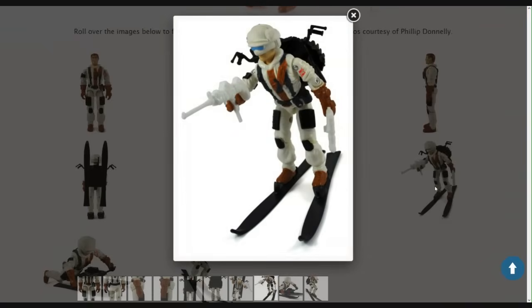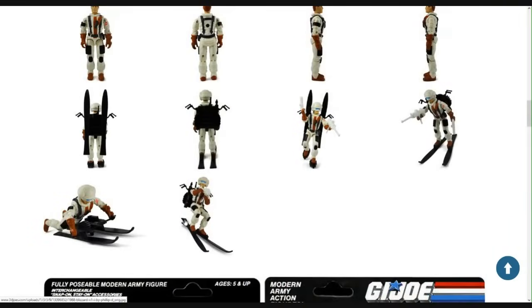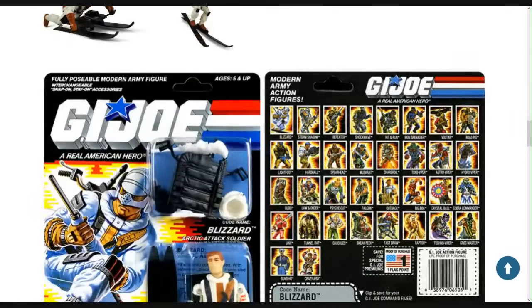And you want to have more snow troopers since you've got a big snow vehicle. Flint, Lady J, and Frostbite and Snow Job aren't enough. So Blizzard would be a great addition. And again, I would love to see what they would do implementing this mask design, probably making it cooler than this original Real American Hero look, which doesn't quite capture how cool this helmet setup was in the card art.